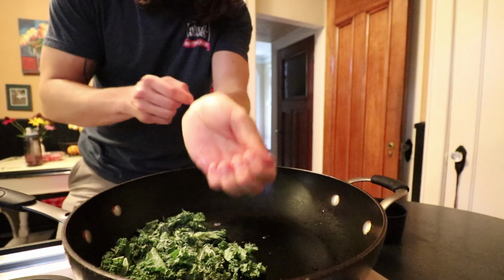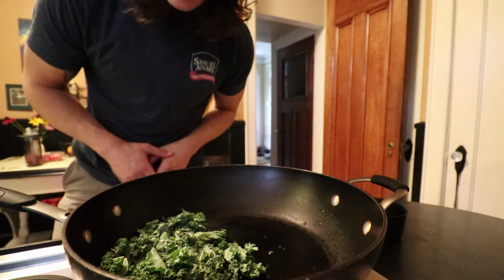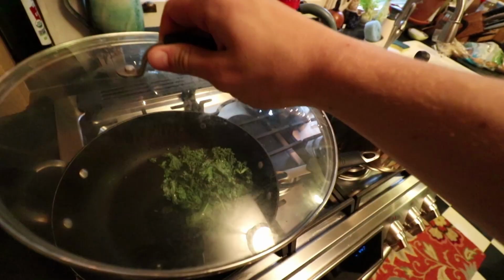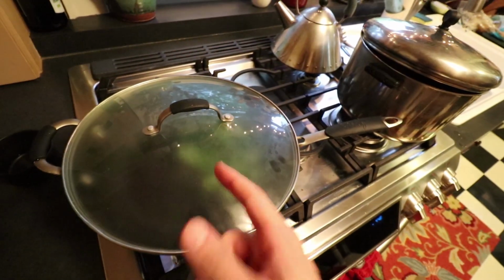Then I'm going over to the faucet and I'm grabbing a handful of a little bit of water and spreading it around the kale, just because it needs some water to actually steam. And then, as you can see, nice little steam coming out of it. Just to speed up this process, I'm going to also cap it off with a cover. And we will wait for this to steam a little bit.